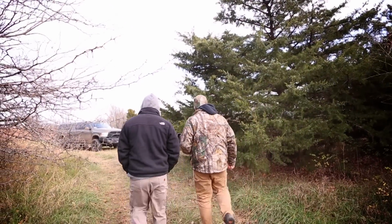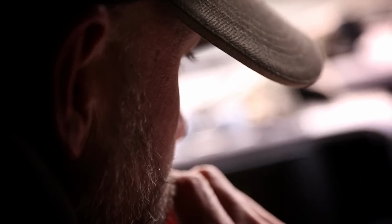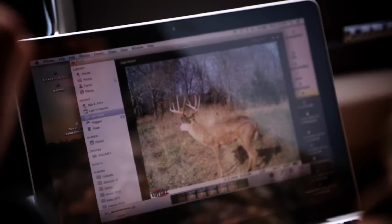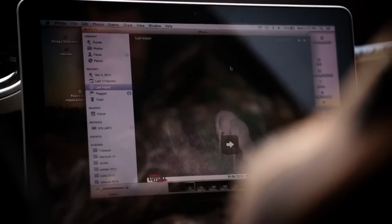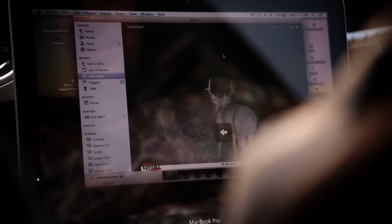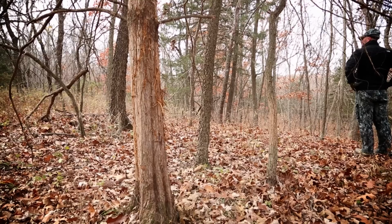Pull the trail camera and we're going through the pictures, and bam, there is this giant 10-point. That's a 175-inch deer, 10-pointer at least. Yeah, he's a giant. We've got 7 days to hunt and make this happen, and that's our plan. We are getting geared up and ready to try and kill this giant.